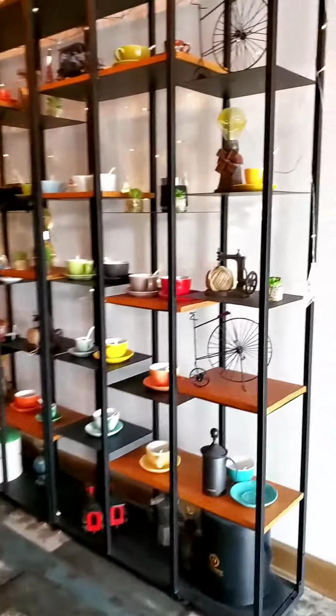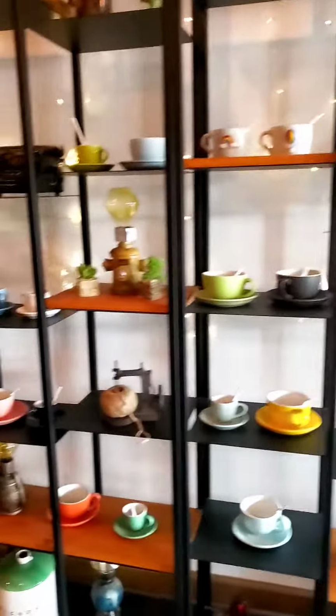They've got a bunch of booths, tons of seating, some little decorations here, as you can see, and board games everywhere. So quite a few people actually hanging out here.